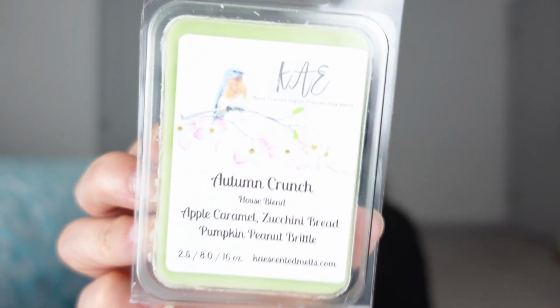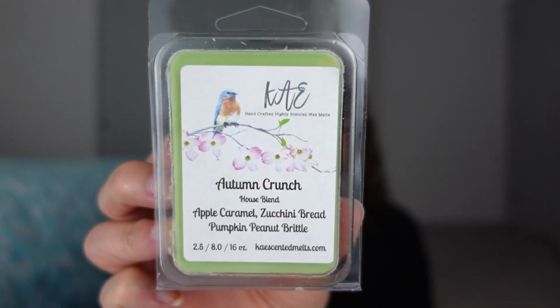But that's fine. Autumn Crunch. Oops, I'm dropping things. Autumn Crunch was another one I got another of because I picked it up during the sale and I love this one. So Autumn Crunch is apple caramel, zucchini bread, pumpkin pecan brittle. And yeah, wanted another one because I only have 1 clamshell. I have a tendency to just buy one of something, especially if I've never smelled it before, and see what I think. And then if I like it, I can go back.